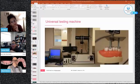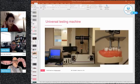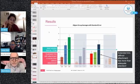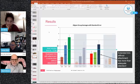So we made some typodonts with the different trim lines, and we brought it over to mechanical engineering. This is an Instron, or universal testing machine, to study retentive forces. And what we found is, I'm going to only focus on 2 areas, group 1 through 3 and 7 through 9, because that's with the clear materials. The other one's with polycarbonate material. But the first thing I want to point out is group 1, which is the scallop trim line with attachment, and group 7, it's the same scallop trim line without an attachment.